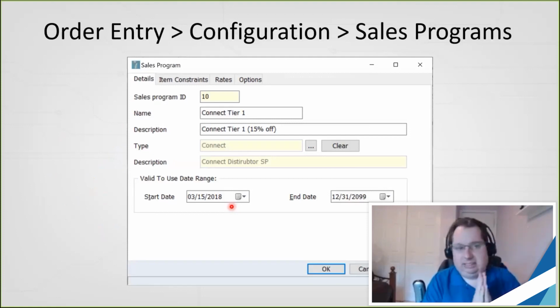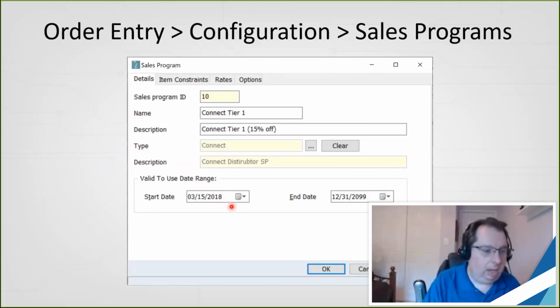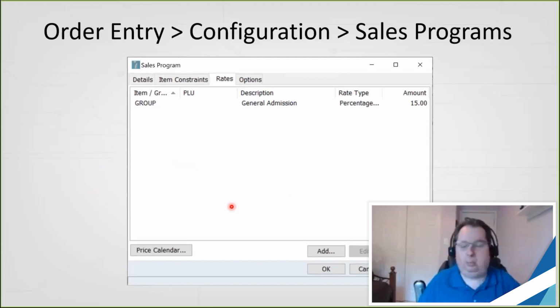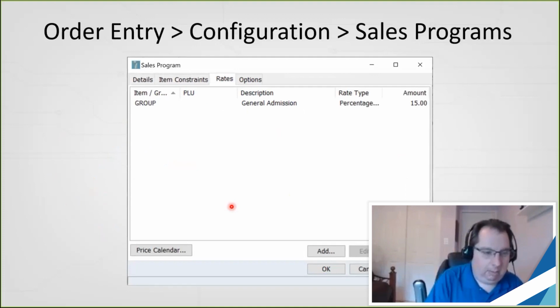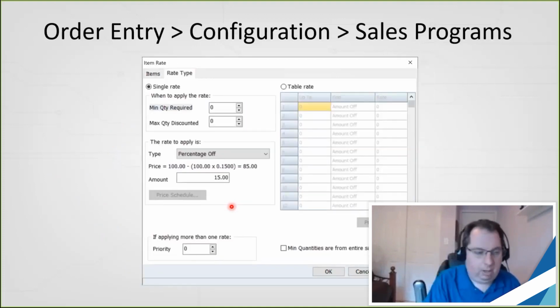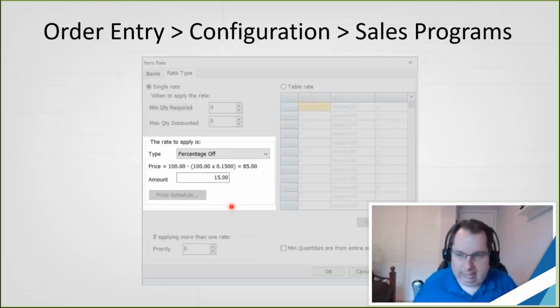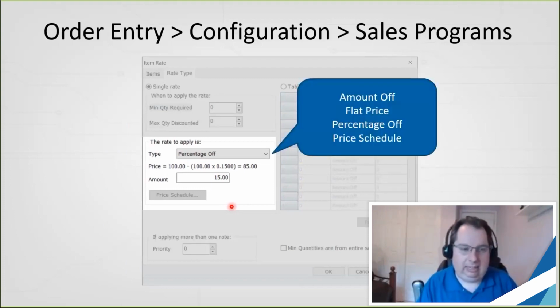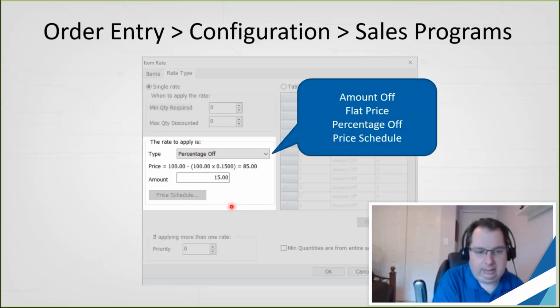So again, the sales programs, same one you've been using in order entry and with Connect, nothing's changed there. The only difference is, including again the constraints, that hasn't changed. But what is new is, again, your sales program rates. Now we will honor that rate. If you go into your rate on a sales program, we will honor single rates attached to a sales program in Connect. So you can use a single rate that is an amount off, a flat price, a percentage off, or a price schedule.